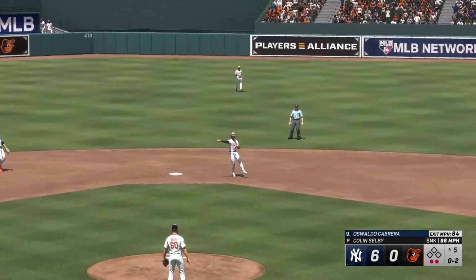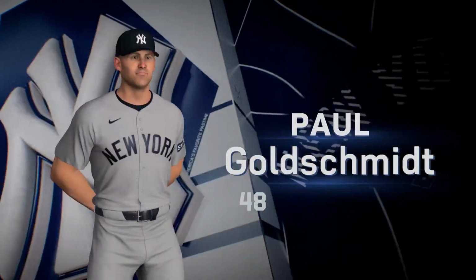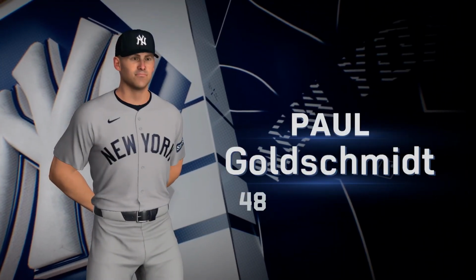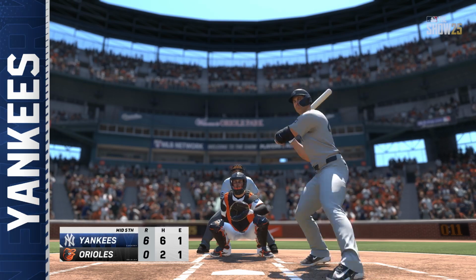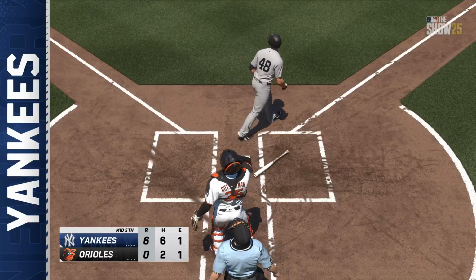Swing and a ground ball up the middle. Handles, throws to first. That's the 3rd out. Another look at the long ball for the Yankees. It's now a 6-0 ball game. It's Major League Baseball on the show.